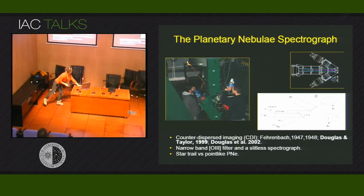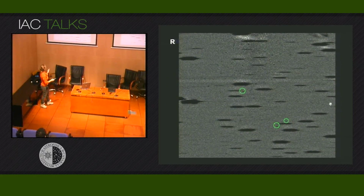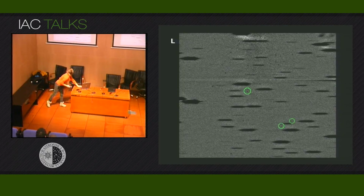And what you can see here is that the stars are this kind of trail, probably you can see this better, while planetaries are these dots in here. I have highlighted only 3 of them, but there are a lot of them. And so when you move from left to right image, the star trail is fixed, while the planetaries jump around.